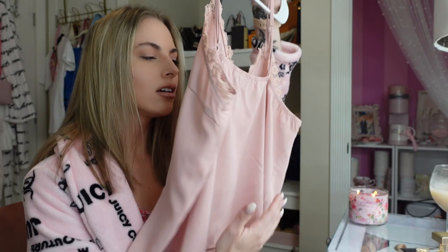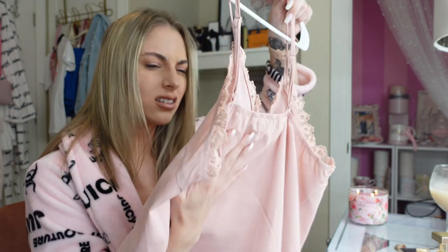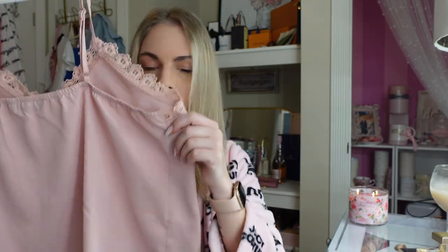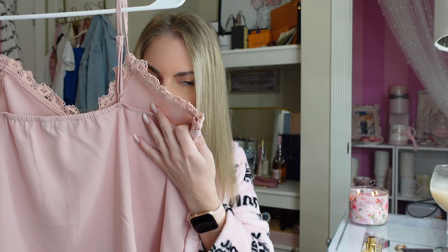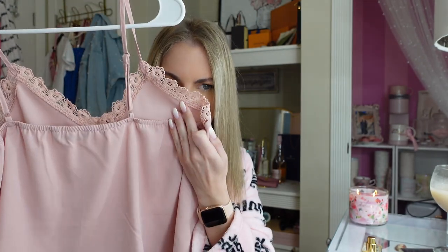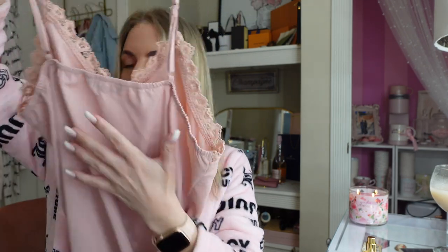I smell this. I don't know. Did I spray it? Did I spray it again? That's not a good sign. Not a dupe. No. I mean, definitely not a dupe.